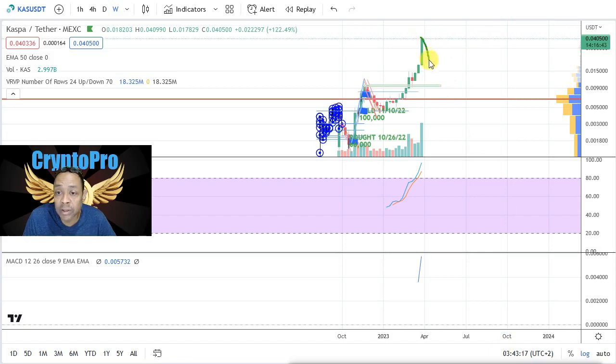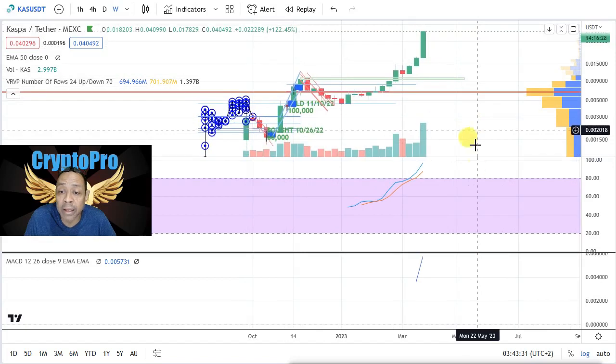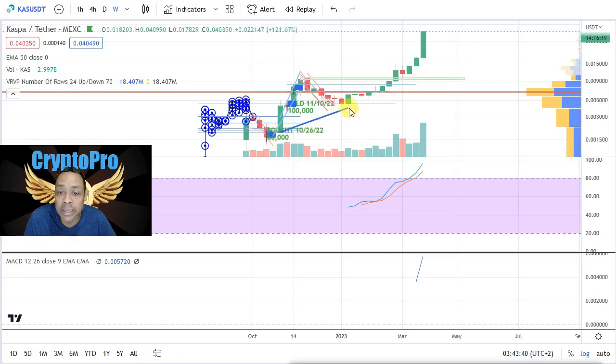Or we could correct hard and come all the way back down to that 1 cent level, the 0.009, that resistance support level. And there is a possibility for all of those folks who sold early or did not get a chance to jump on the bandwagon. Let's just put in a baseline here and see what this looks like. Maybe we'll start at this big candle here, connecting to this low here, and then we come on up. Maybe we come back down at worst case scenario and find this volume node right here. Okay, maybe that could be the extent of the correction.